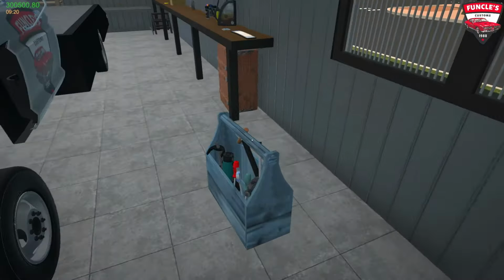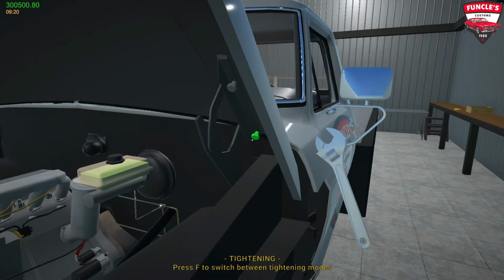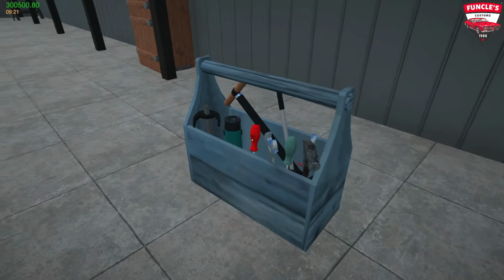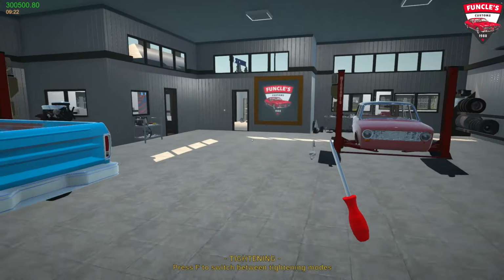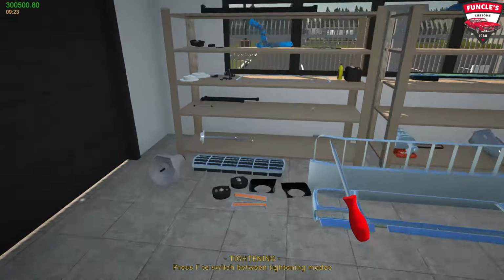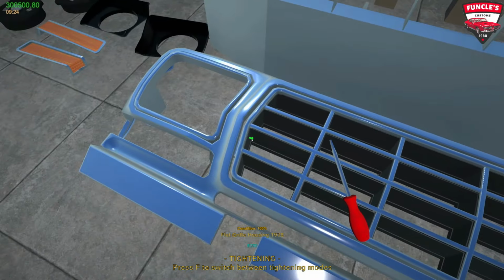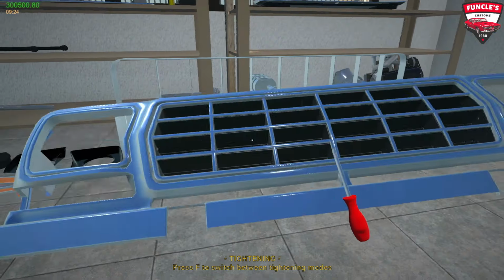Alright, so here's our tools. So let's grab our wrench over there. We're going to bolt this hood down. Just like that. Alright, and then I believe we should be able to get our grill put back together, or rather assemble the grill, because it's a brand new grill. So let's assemble the grill with our screwdriver. So we've got this inner part that needs to go in here, and it's got a screw over there and one on that side. Alright, so I believe that'll secure that inner part of the grill.